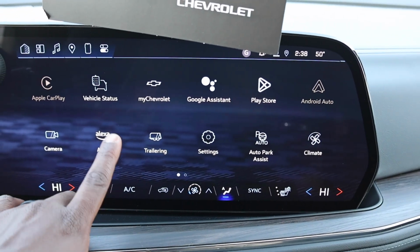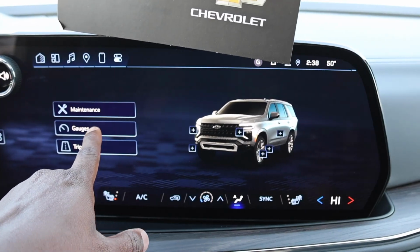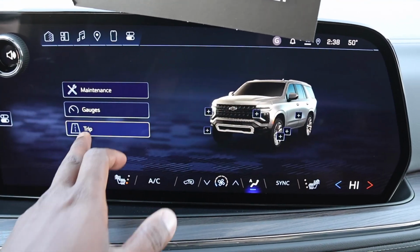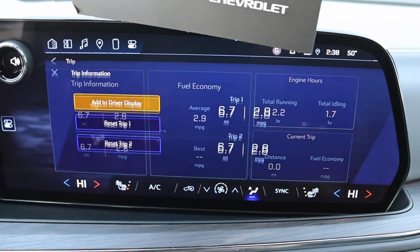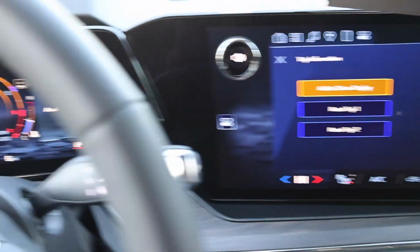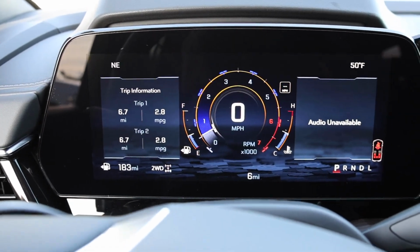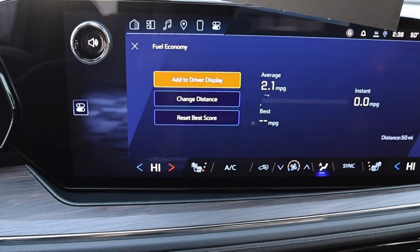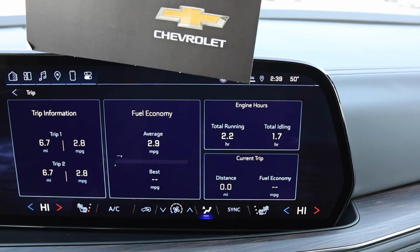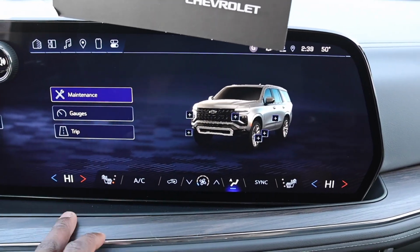Something else to consider here is your vehicle status. This is very important because for me, I like the gauges. Some people may not care about that, but you will care about your trip information. If you want to have your trip information, you can now control it on this screen, and you can push it over to this side. So watch what happens when I add to driver display. It just puts it over there, and you can do the same thing for your fuel economy, for your engine hours, or your current trip if you like to see how you're doing for the fuel economy. Also, your maintenance items are in here too.